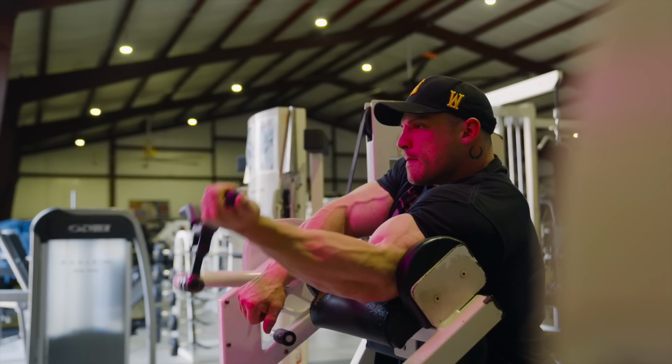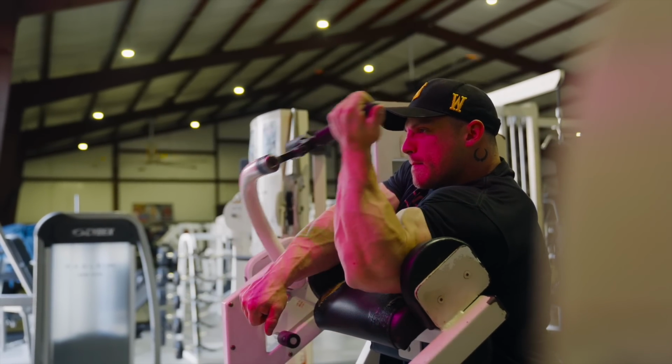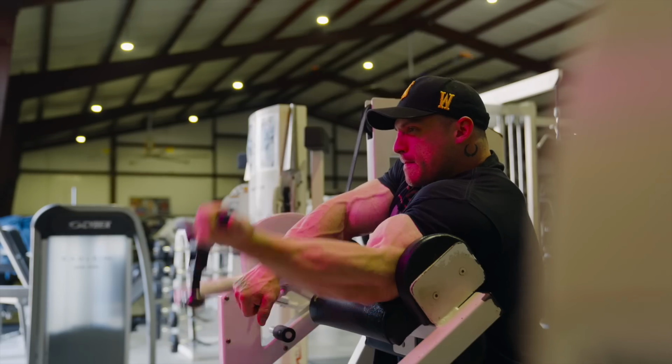Nice pink lighting on him. Nightclub lighting.